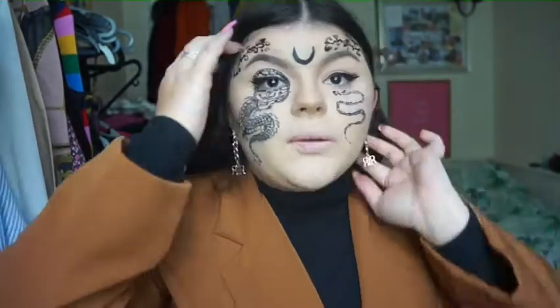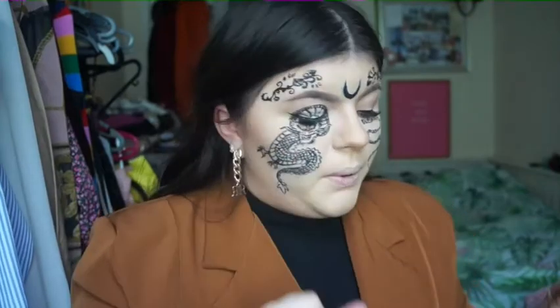Right, last step. Oh my god, this didn't take as long as I thought it was going to, which I'm really proud about. So the last step I'm going to do is my lips. Now on this filter, it did kind of give me like a blown out kind of lip, but more up the top, so I am just going to do it a bit deeper at the top.